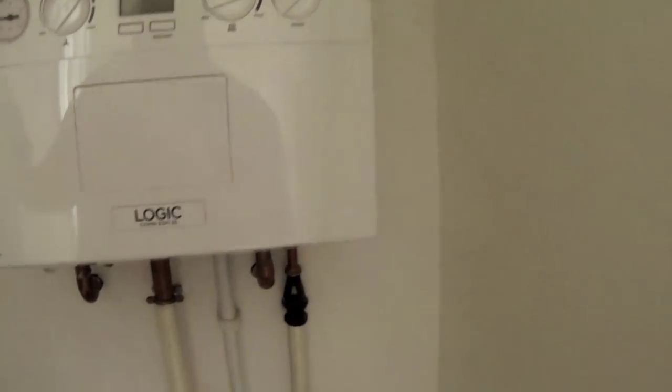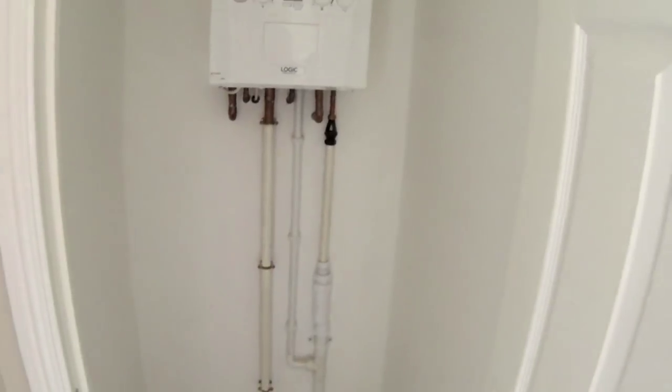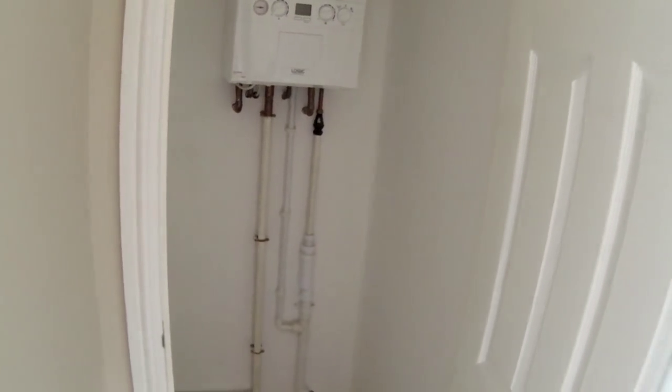So that's the boiler right at the top of the house, which is pretty good. You can't argue with that. There's a lot of room there for some shelving and stuff, very accessible for when you need it. And it's additional cupboard space as well.